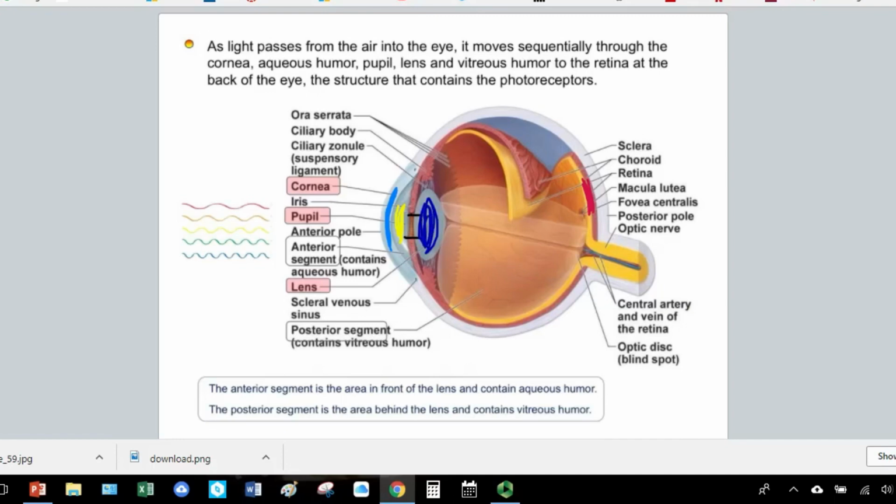After the lens, the light passes into another compartment, or through another fluid called the vitreous humor. And then finally, it hits the retina in the back of the eye. And the retina is where the photoreceptors are located.